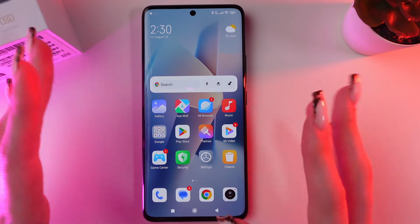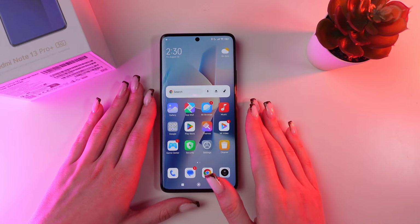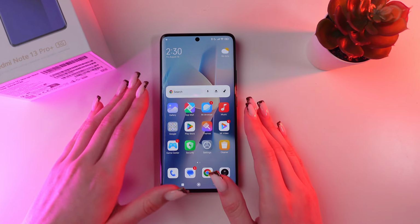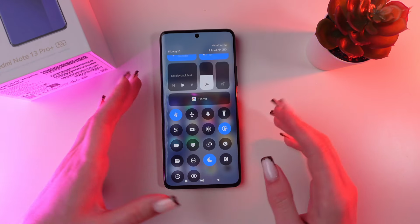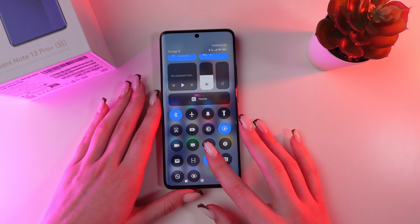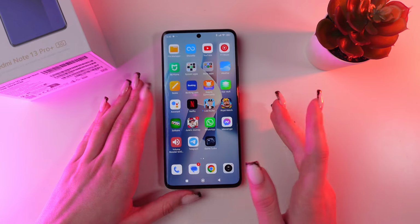Plus. Let's get started. So, firstly, let's check if Do Not Disturb mode is disabled, because if it's on, then you will not receive any notifications. And for this, just simply swipe down from the upper right corner to see if this icon is blue, because if it is, then this mode is enabled, so let's disable it. Great.